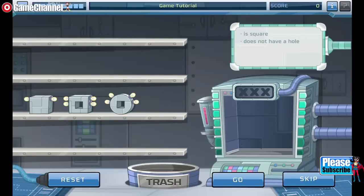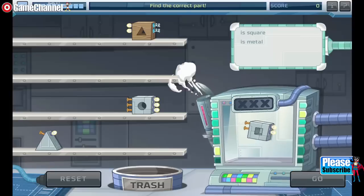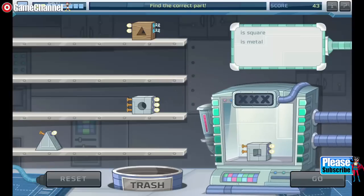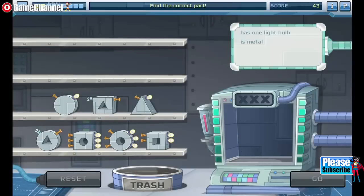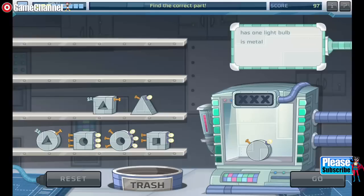Listen up, Labbers. To fix my invention, locate the correct machine parts by matching them to the description I give. The piece I need is square and is metal. You got it. That part will work perfectly in my machine. The piece I need has a light bulb and is metal. That's how to use your noggin. That's the perfect piece to fix my invention.